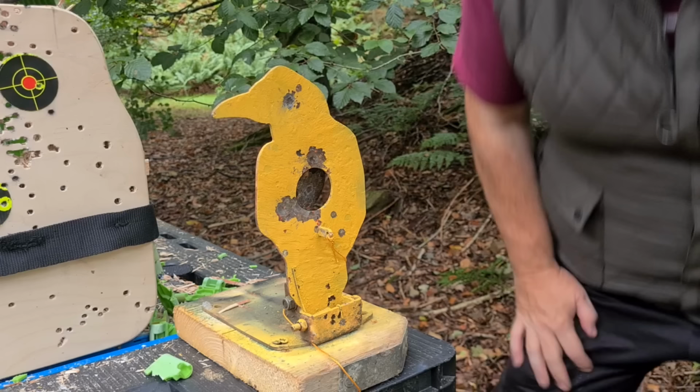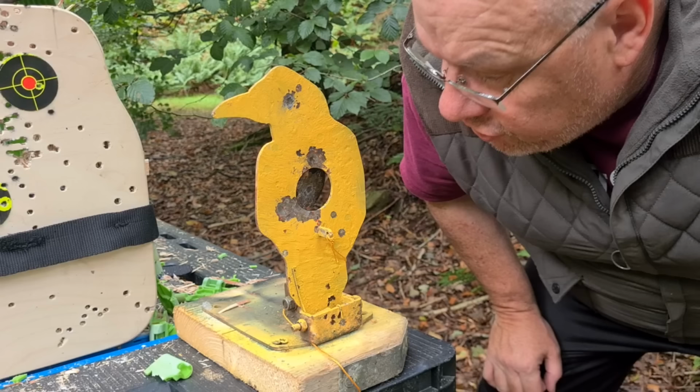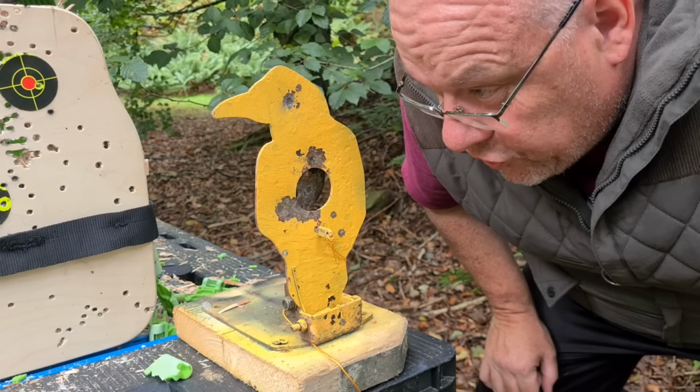Well, Mr. Target, the question is, did Mick shoot 9 or did he shoot 10? The question is, do you feel lucky? Well, do you, punk? Actually, he shot 10, he's just reloading.